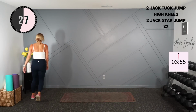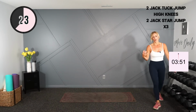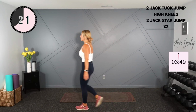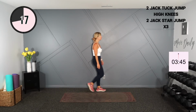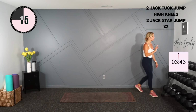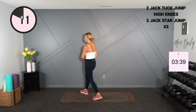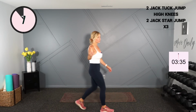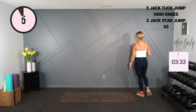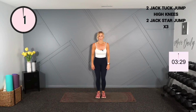One more exercise. So jack, squat jack is your last. What do you have left in the tank? Let's work.